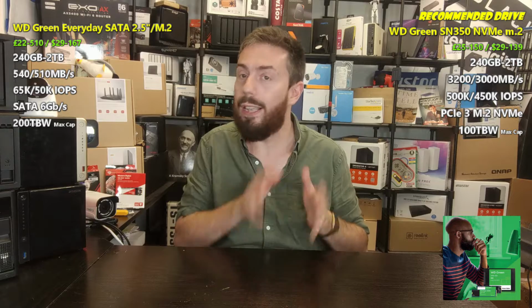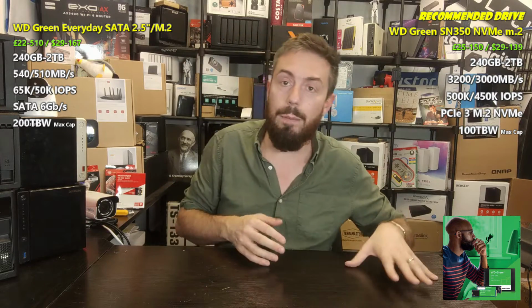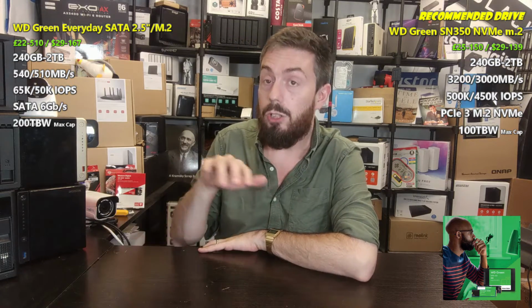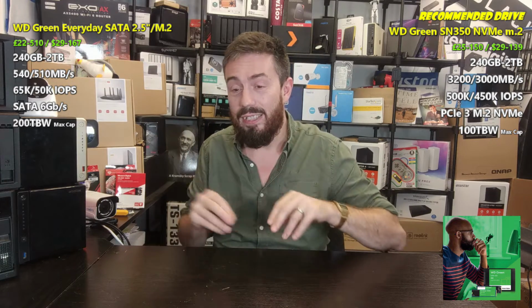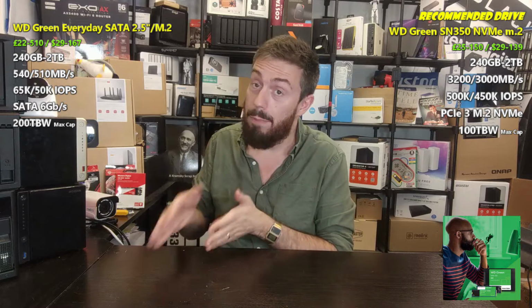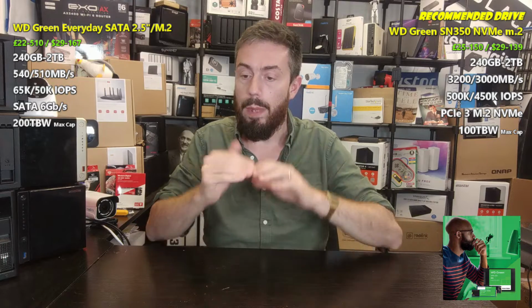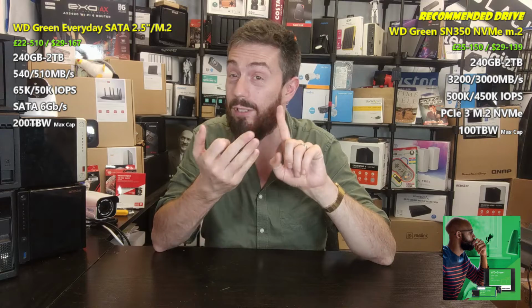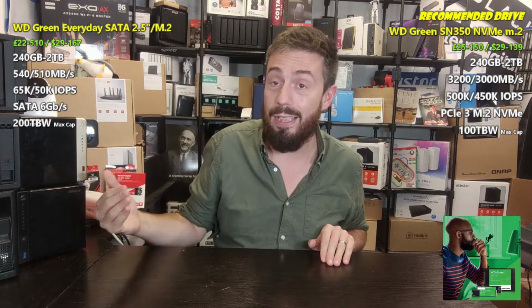Now, WD Green, again, much like WD Blue, is separated between NVMe and SATA, and there is an M2 SATA and 2.5-inch SATA version available. Now, the WD Green Everyday series arrives in between 240 gig and 2 TB, but again, it is SATA, so you're going to see enormous drops in performance overall. That means at £22 to £150 or $29 to $167, the price is probably one of the most affordable on this entire list once you get to the highest capacity.